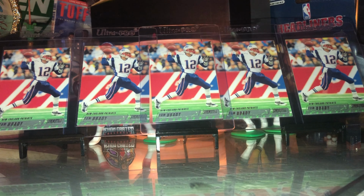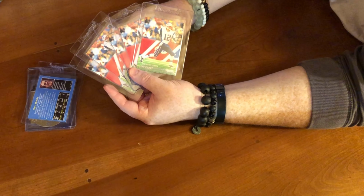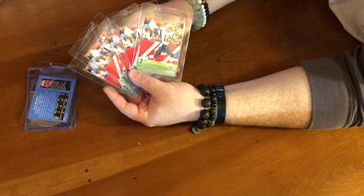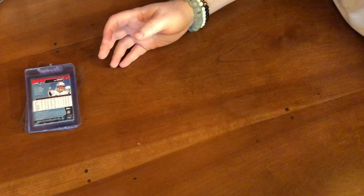So sending these away, hoping that they do well for Joe. But who's to know, really, how well these could do. The sky's the limit here. Hopefully we get some good surprises here.